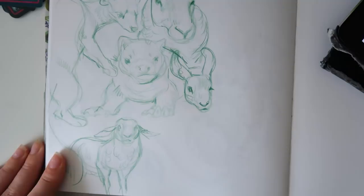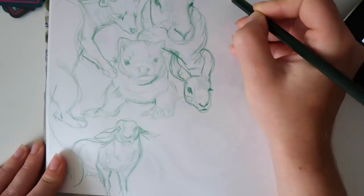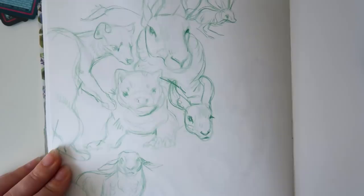Oh, we have jerboa as well. Forgot to sketch the little mousy thing. We do a little one here. It's not gonna have that much of a difference in the design. Okay, the creature itself.